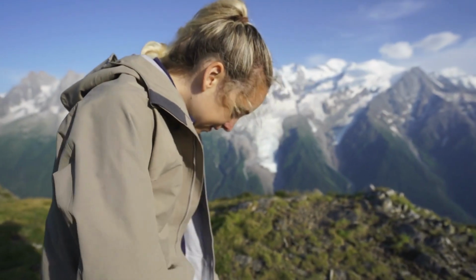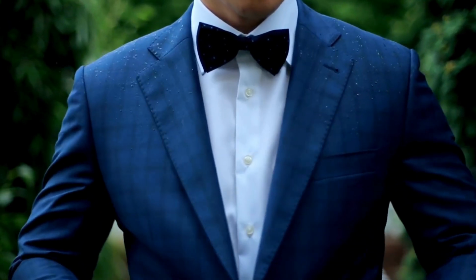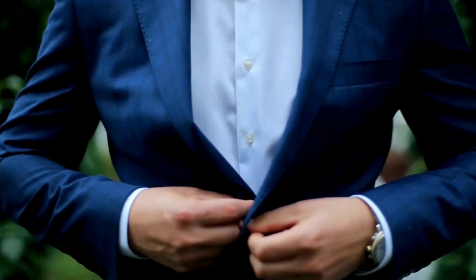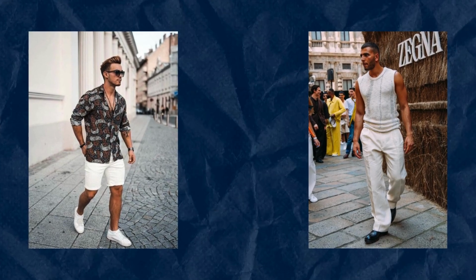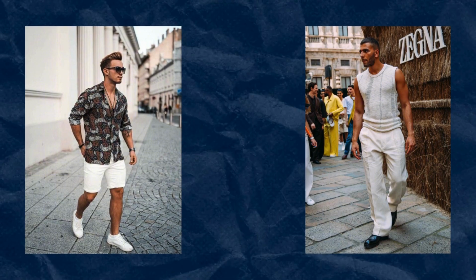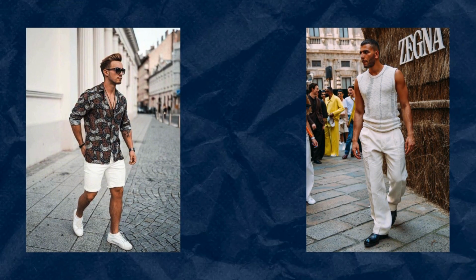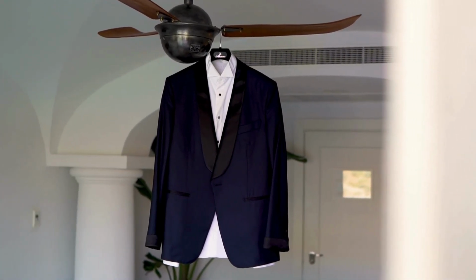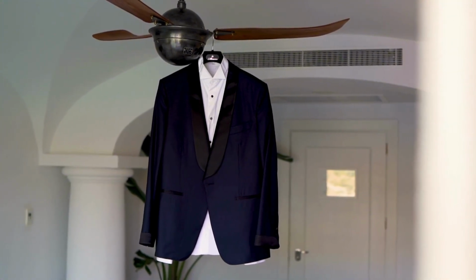Now, moving on finally to number 6, the accessories hack. Now here's the fun part. Accessories. You can really elevate your look with the right pieces. And you don't have to blow your budget to do it. But here's the trick to it. Don't overdo it. Stick with the classics. A sleek leather belt, a simple tie, a gold or silver watch that doesn't scream, "I spent a fortune," and a pair of sunglasses that always looks good on you.